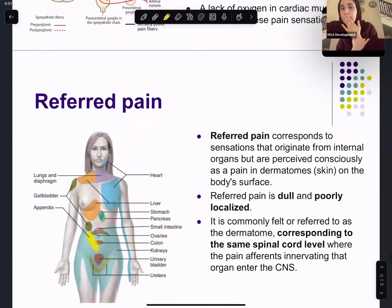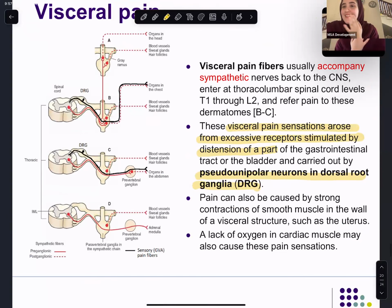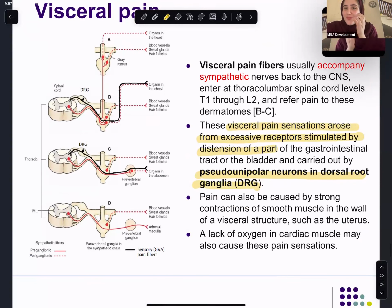All right, and they accompany the sympathetic nerve fibers in the sympathetic trunk.